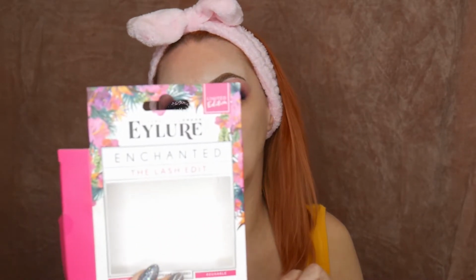I've used the Allure lashes. This is 3 different types of lashes that I got from TK Maxx for £6.99, which, you know, 3 pairs of lashes, can't beat that. And that included glue as well, so, you know, onto a winner there.